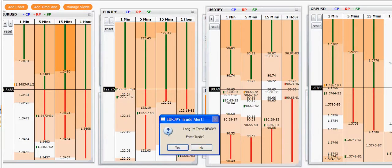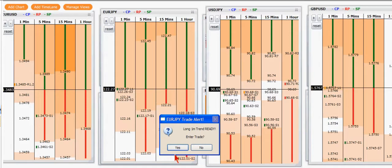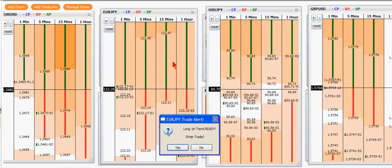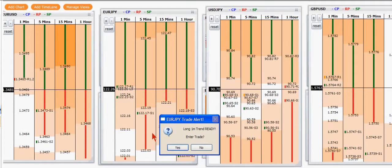Euro Yen's giving me a 1 minute trend trade entry. Okay, this is where you would normally look and say, hey, I'm not so sure, because normally I like it to be making solid higher highs and higher lows. But we do have clear roads, and I could very well give this a go. It's early in the session. I can always add at the 5 minute box.